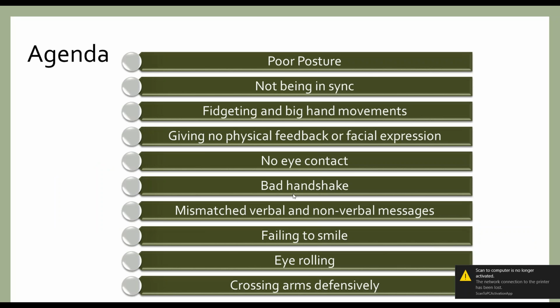So what are the tips I'm going to talk about, all those common mistakes? The first one is poor posture. The second one is not being in sync or synchronized with your audience. The other one is fidgeting, hand movements. I'll talk about that more.